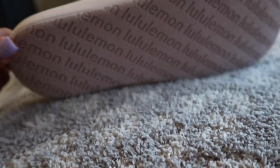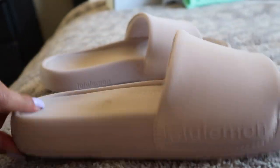I got my true to size. I wear a size 7 pretty much across the board. So yeah, and they fit amazing on me. So I really do think they are true to size. I suggest you guys get a pair because they are so nice, so comfortable, and great for everyday wear.